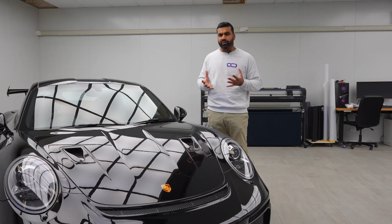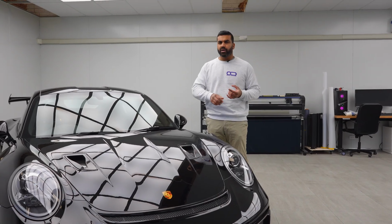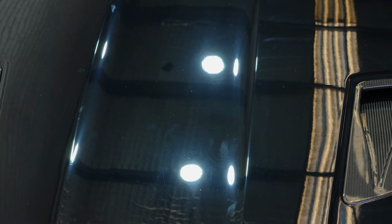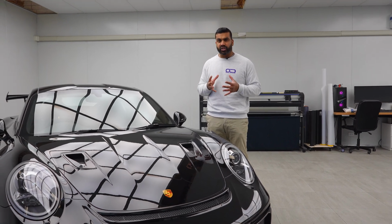So the shop that originally PPF'd this car didn't bother polishing the car beforehand. So there was lots of hologramming on the bonnet, lots of little sanding marks here and there. So we took the time to actually perform a 3-stage paint correction.